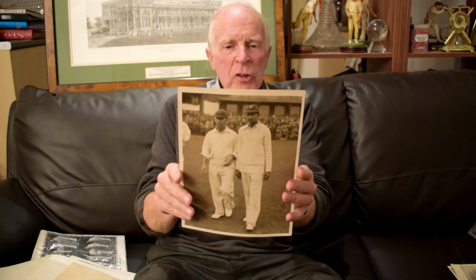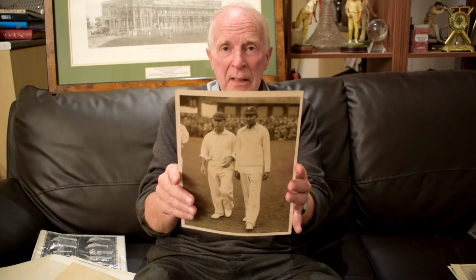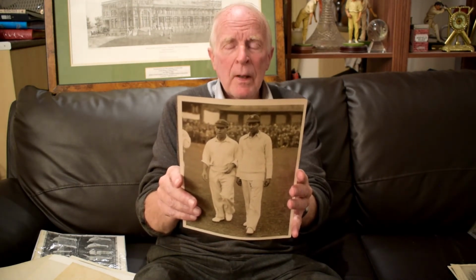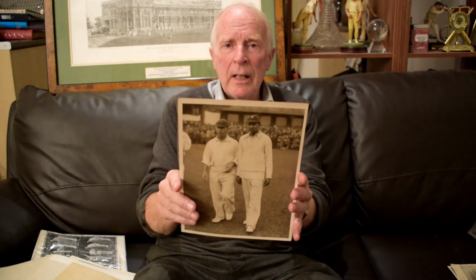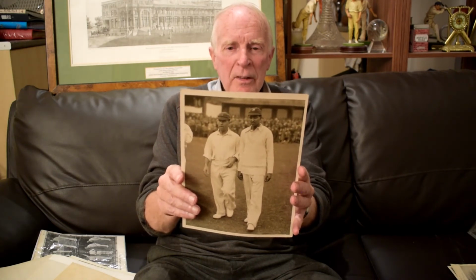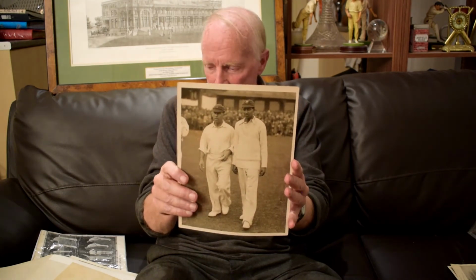And this one shows Dilip in 1930. He had already played for England, but in the first test match of the Ashes series he was 12th man. But he came onto the field because Sutcliffe had been injured, and here he is with the very avuncular looking Patsy Hendren, June the 20th 1930, Dilip and Hendren, taken by Central Press Photos.